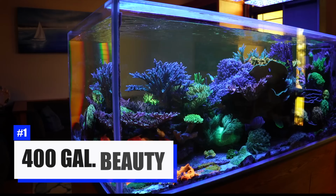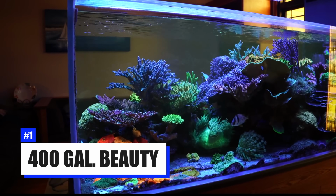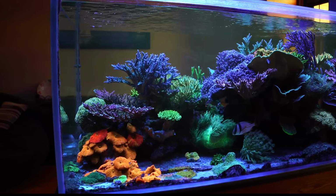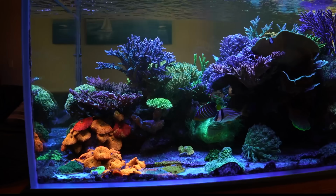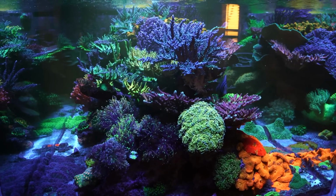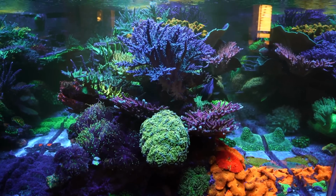First thing I gotta tell you guys, the tank looks phenomenal. One of the nicest reef tanks I ever seen. What's cool to see is just how big everything is, how large these colonies are. I mean, mainly SPS with a couple LPS and a couple softies on the front. So what are the dimensions? I want to say it's 8 feet. It's 80 inches by 40 inches by 36 high.